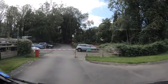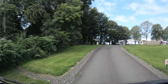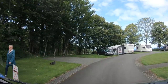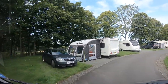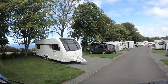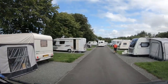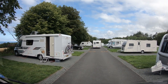Got booked in. And looks like we're going to hopefully get a pitch up the top with the view. Bob and Ailey are already here. As usual, they beat us to it. Only just. I think we were here at about 2 minutes to. Yeah. I think they must have been here about 3 minutes to. Right. Perhaps not. Hiya. Yeah. Thank you.